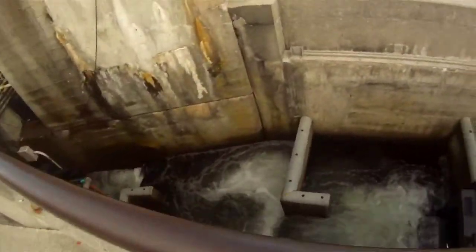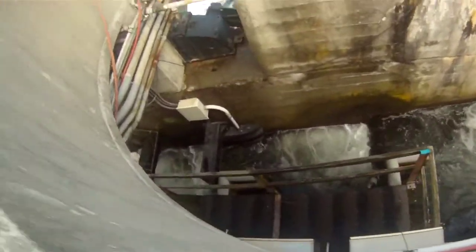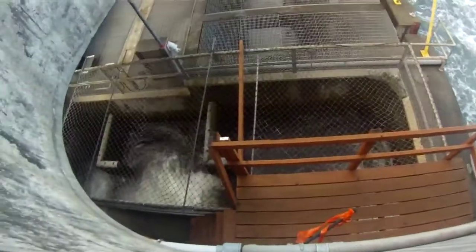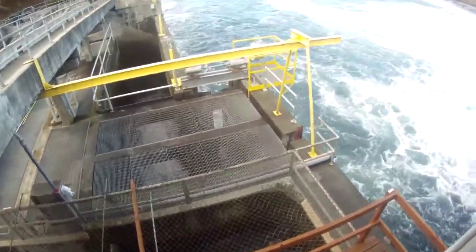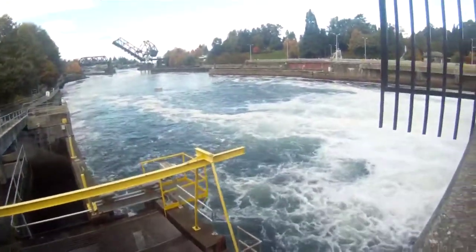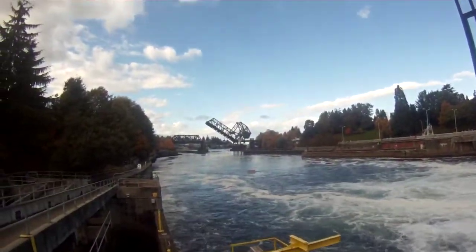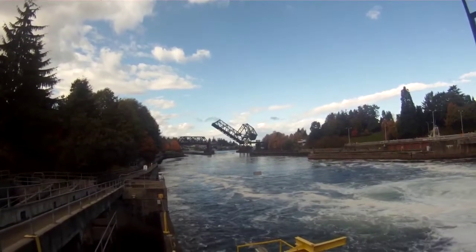It's pretty weird actually how they would know to do that. But yeah, that's how they do it. That's how they get upstream. And well, I saw a couple of salmon down the bottom just before, but it's the end of the spawning season, so you'd be lucky to see one. So it's pretty cool how that happens. And then you see the drawbridge go up. Got some boats in the lock ready to go.